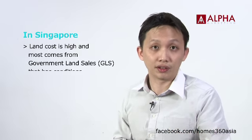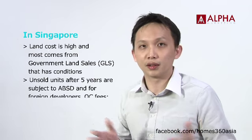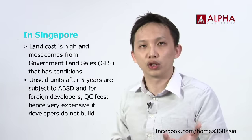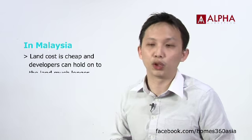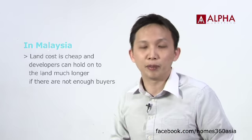The other thing that you should understand is that the way construction happens in Malaysia and Singapore is very different. In Singapore, most of the land that you see is basically from the government land sales, right? And developers in Singapore, if you do not build the property within a certain time frame, you are subject to additional buyer stamp duties and what we call qualifying certificate penalties for foreign developers. In Malaysia, the system is very different. Land as a component of a project is very cheap compared to Singapore. And so developers can afford to hold on to the land much longer if there are not enough buyers.